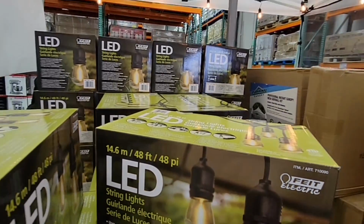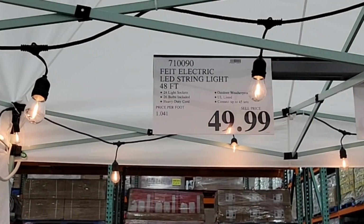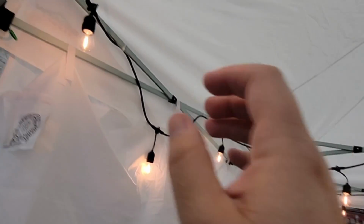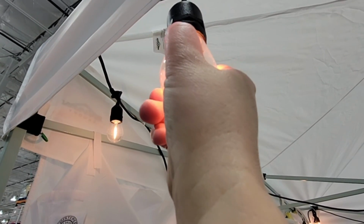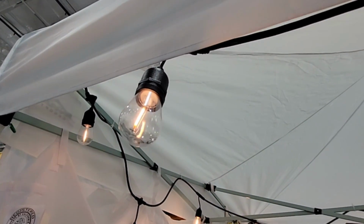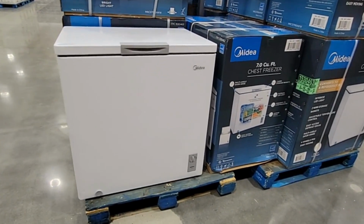Now, these LED lights are 48 feet. These are outdoor lights. I haven't seen these in the wholesale, but I am seeing them here at the Business Center. You touch them, they're not hot, they're not glass. I know we had a set we bought years ago that were glass, and I accidentally dropped it, broke half of them because they were such thin glass. So these are durable plastic, but I love that they're not hot to the touch.